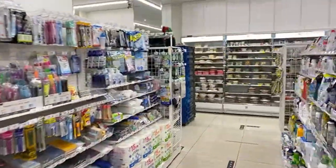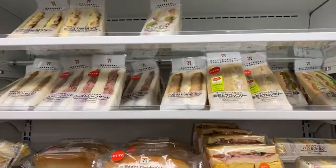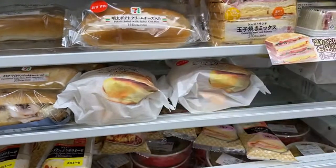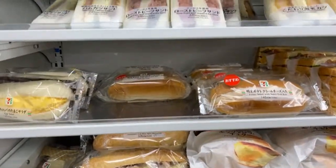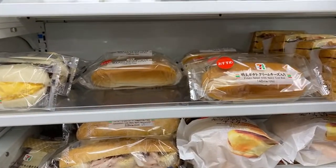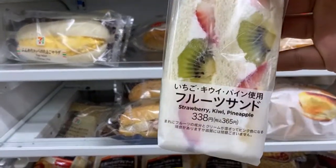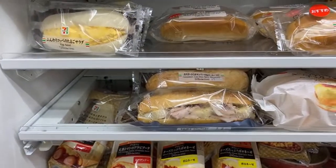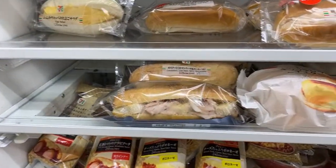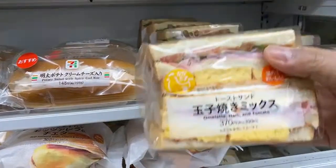All right. So what do we got here today? Oh, this is the chicken and egg. What else should we get here? Oh, look at this. Roast beef pastrami. Shrimp cutlet. Kiwi, strawberry, pineapple. Egg salad. This one's toasted.